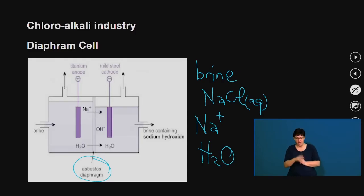Now, by inspection, you'll be tempted to say that the sodium will undergo reduction. However, if you refer to the standard reduction potential table, you'd realize that water is a stronger oxidizing agent than the sodium cation. As a result, we get hydrogen gas formed from that compartment in the cathode.